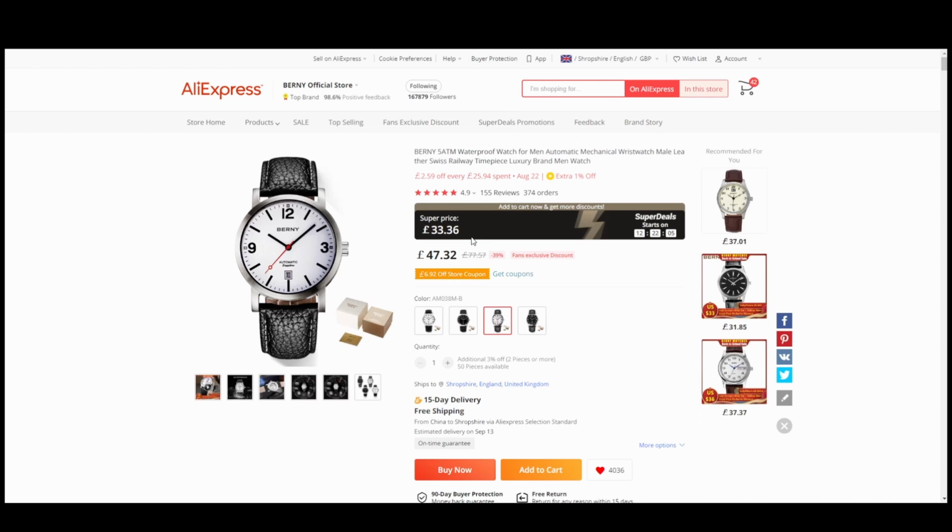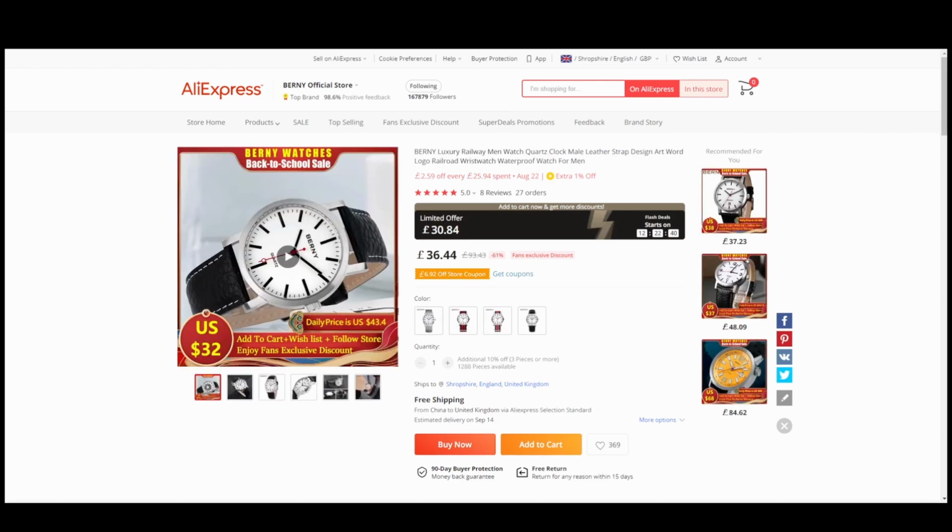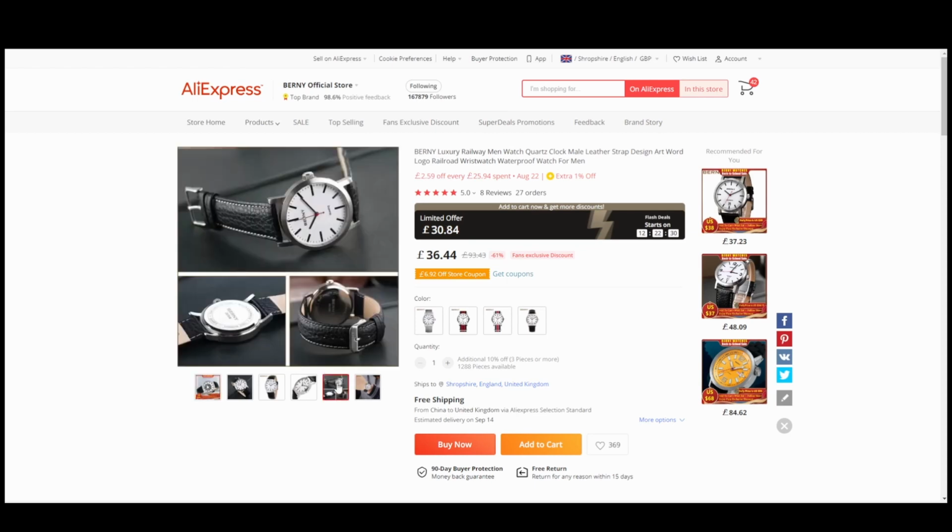BERNY, it's a range I've heard of before, but I've not had their watches in. Now, what they do, which is kind of why there's 6 watches in this top 5, is they also do a quartz version. In the quartz version, that's down from 36 to £30, so 10% cheaper. But if that's your budget, that's your budget. I believe it's pretty much the same specification.